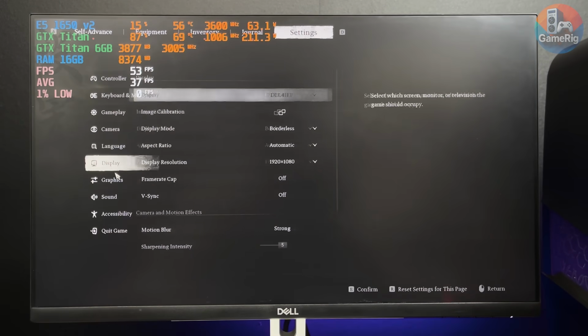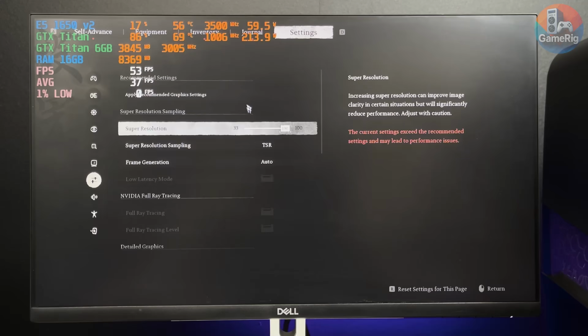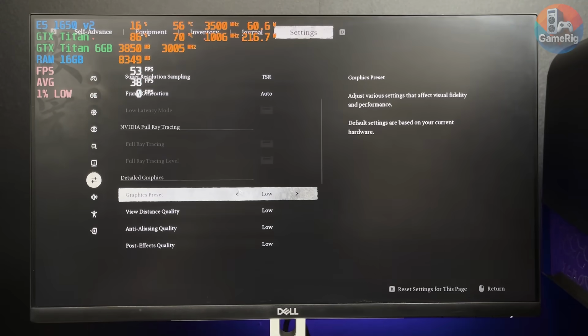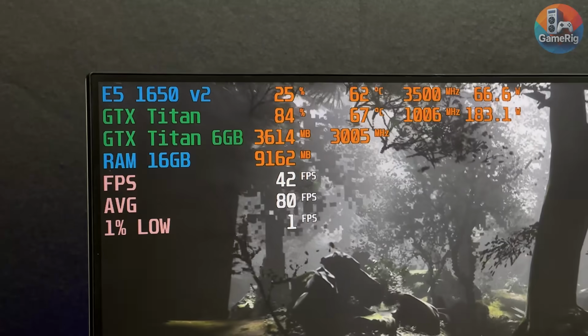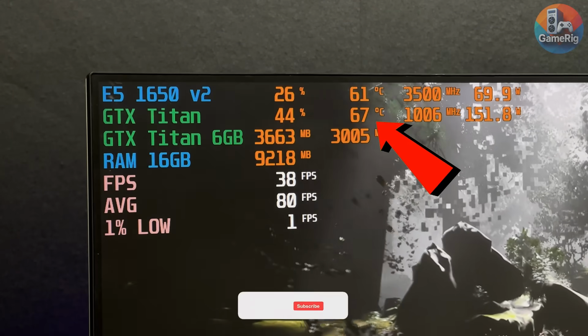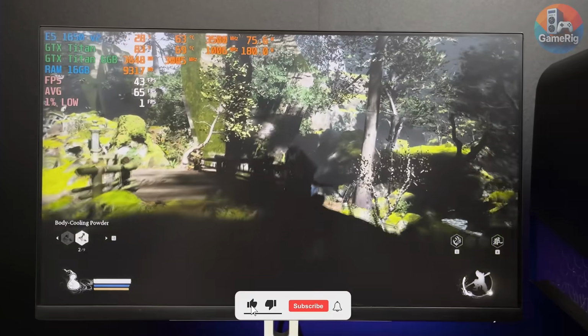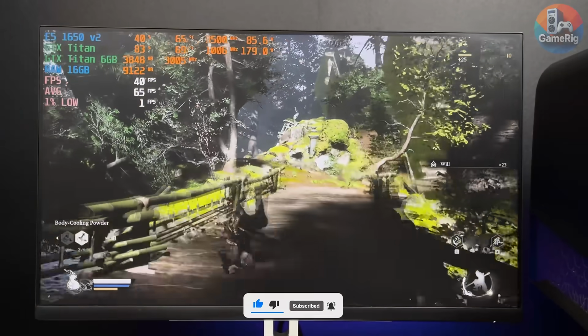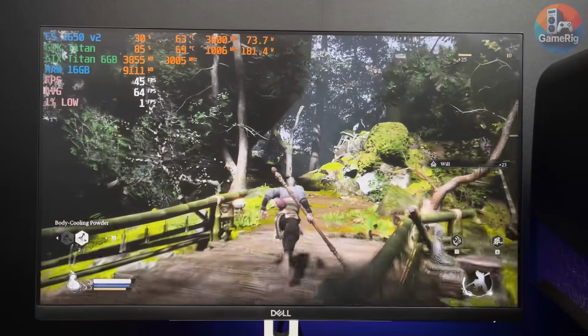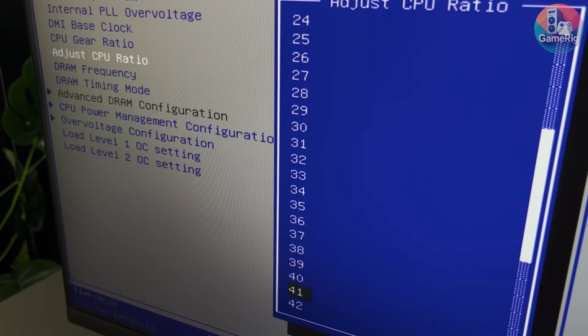Since the overall performance hasn't changed dramatically, I'll focus on just one game this time. Black Myth Wukong. The frame rate now sits at around 45 frames per second. More importantly, the GPU temperature has dropped to roughly 65 degrees Celsius. That's a huge improvement compared to before. The game still suffers from the occasional frame drop, but overall it's much smoother and far more stable than it was. Alright, now it's time to see what this Xeon can really do.